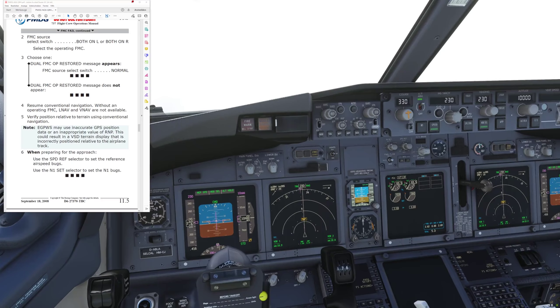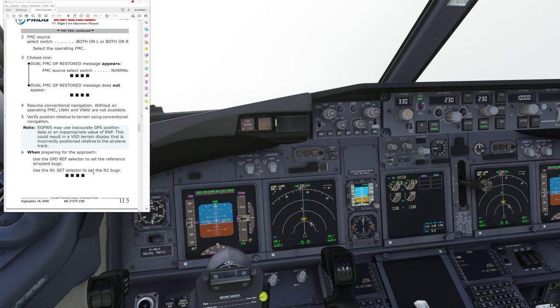Note, EGPWS may use inaccurate GPS position data or inappropriate value of RNP. This could result in a VSD terrain display that is incorrectly positioned relative to the airplane track. Okay, so we are not going to use the VSD today. When preparing for the approach, use the speed reference selector to set the reference airspeed box, and use the N1 set selector to set the N1 box. And that's the FMC failed checklist complete.